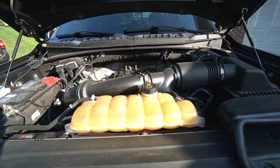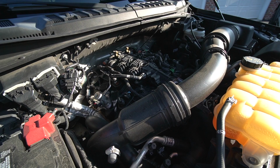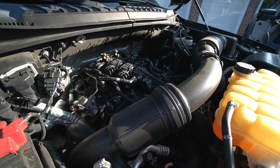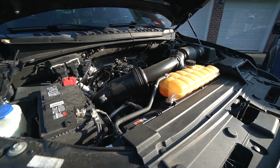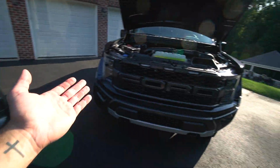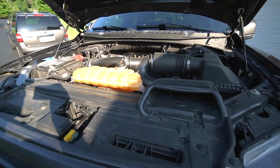But overall, this truck has been a solid truck. You can see it is definitely dirty. I clean this thing once in a blue moon underneath the hood. I took the other intake cover off. Really didn't like it. It got super crusty, and when I changed the oil and stuff, I didn't really want it on there, so I just took it off, left it in the garage, kept it nice and clean. But you can see a similar intake box setup, looks exactly the same. Nothing really looks different. This one is just brand new, and this one has 100,000+ miles on it.